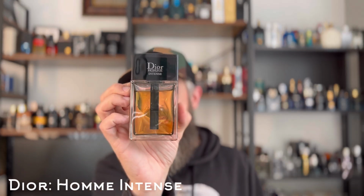Okay, next. This is another one that I think I got a clone. I can't remember if I got a clone before or after. I got them pretty close together, but I knew I had to have it. I love iris fragrances, and this one's kind of the pinnacle of iris fragrances. At least, I'm going to leave it at that. I think this is the pinnacle of iris fragrances. This is Dior Homme Intense.